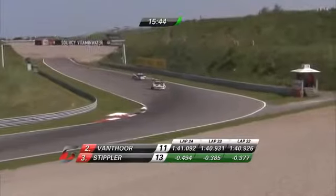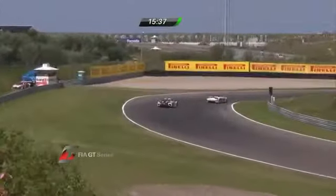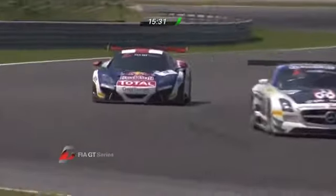It'll be Alan Day's first win of the season. The 3rd place Audi, as you saw on that graphic there, closing in gradually on Laurens Vanthoor. I mean, that's a lot of time per lap he's taking out of the sister car. To take 3 to 4 tenths of a second a lap.